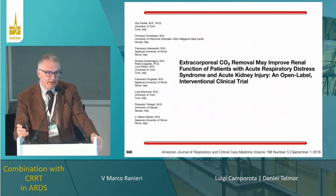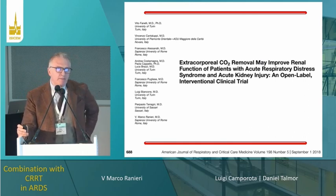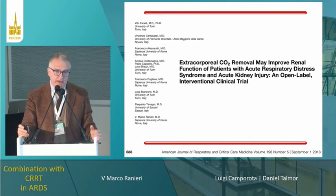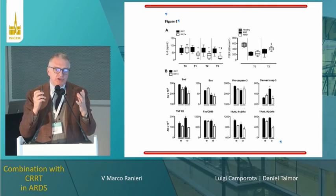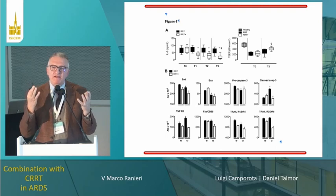With this in mind, a number of years ago, my friend and colleague Vito Fanelli from Turin performed this prospective, multi-center clinical study. So what we did was take a renal replacement therapy device modified by adding a membrane lung, and we saw if it was feasible to protect the lung using CO2 removal, maintaining the efficacy of renal replacement therapy.